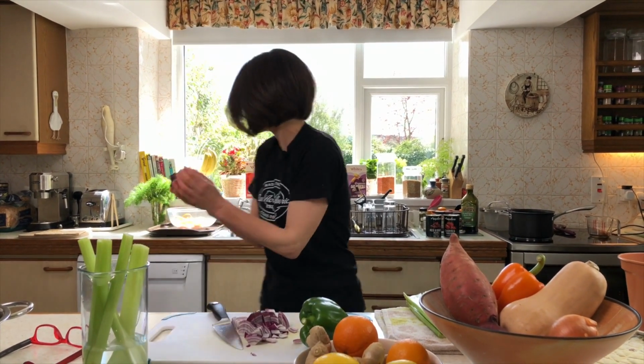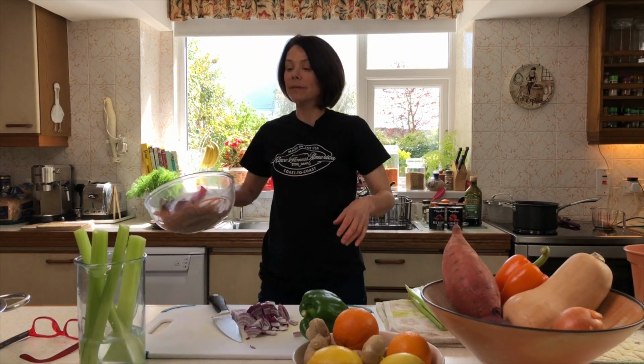All of this is going in my compost. Actually, let me bring that over there.